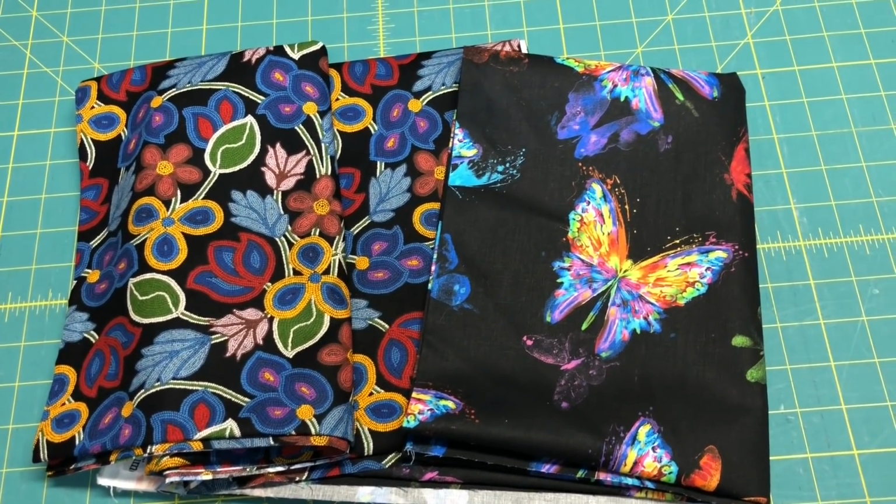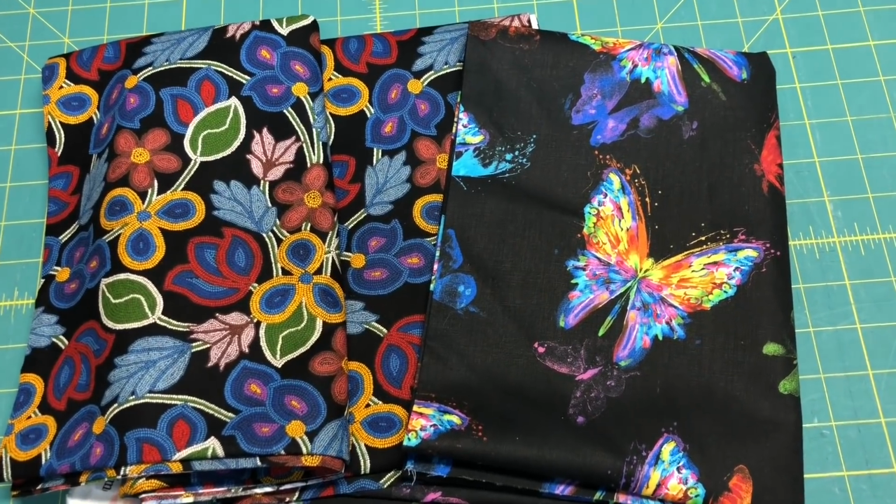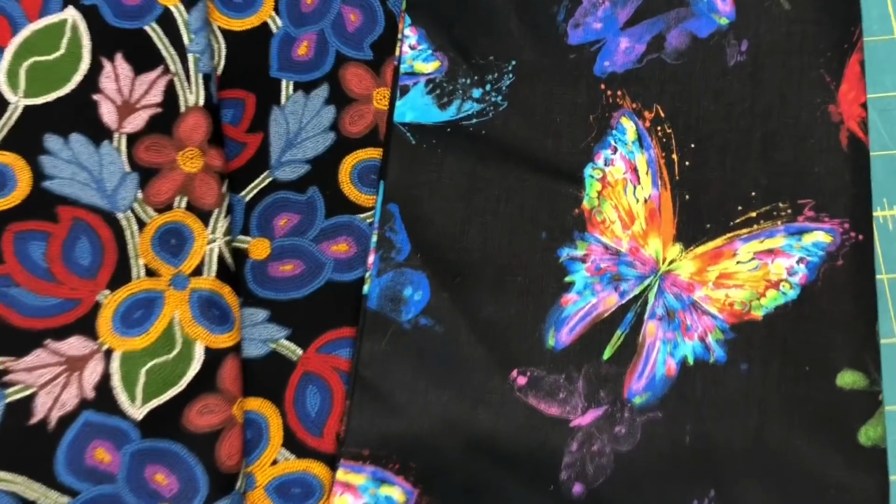So much beautiful fabric and so little time. What can I make out of this?